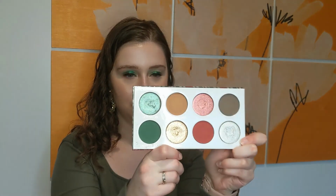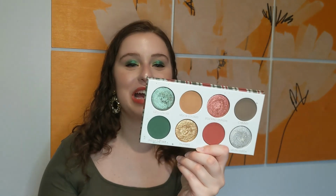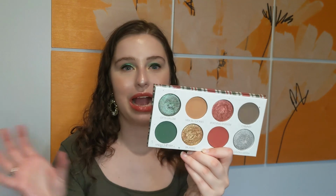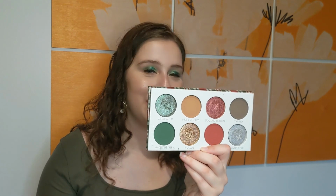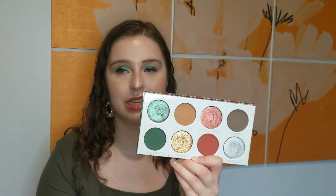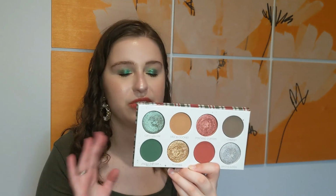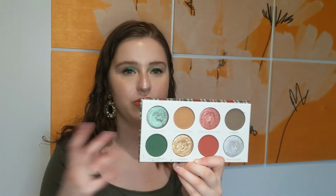The fourth palette is also from Give Me Glow, and this is the Give Me Glow Christmas Morning palette. I mean, just look at those metallics. Oh my God. When it comes to makeup, I'm definitely like a magpie. I'm just attracted to shiny things. So this is why I love this palette. I mean, these metallics are unbeatable. That silver is like one of the best silvers in my collection, if not the best silver in my collection. And these are just beautiful shades.